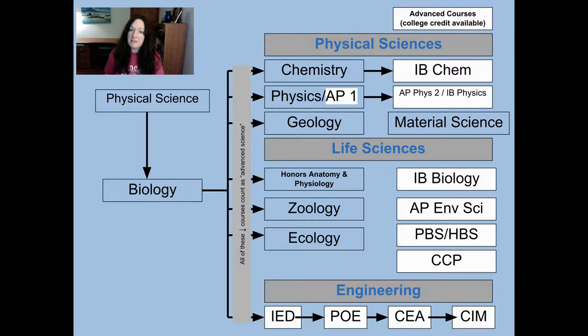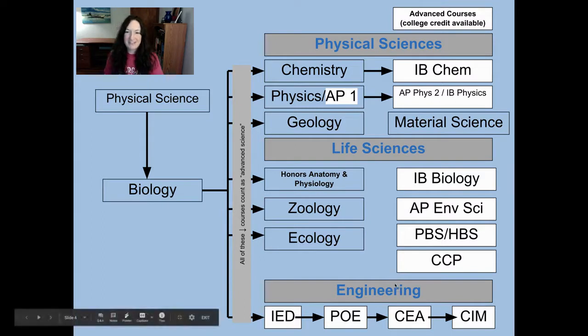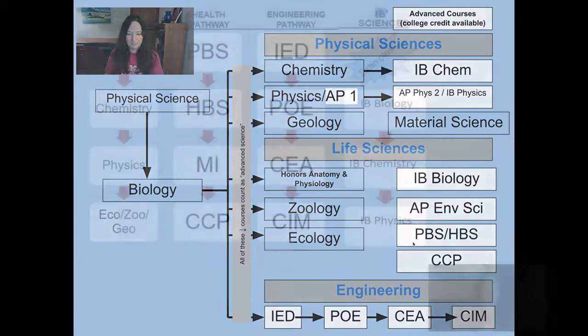So we're going to talk about each of these classes in more detail. The physical sciences have 4 different general options, and then the advanced sciences have a number of options as well. And then in the life sciences category, there are 3 general classes and 4 advanced class options, or I guess it would be 5 if you consider these 2 different classes.